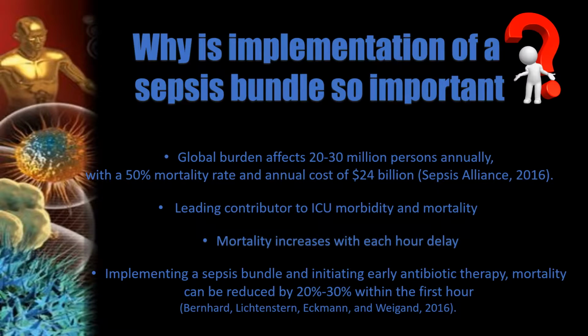Some people may be wondering, why is implementation of a sepsis bundle so important? If we look at it globally, the global burden of sepsis affects about 20 to 30 million people annually, with a 50% mortality rate and annual costs of $24 billion. It is the leading contributor to ICU morbidity and mortality.